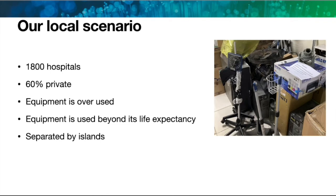It becomes even more important in our setting when we take the local scenario into account. Presently, we have 1,800 hospitals, 60% of them are private, and we have a ratio of 1 hospital bed per 1,000 population. With these kinds of numbers, we expect that the material will be overused. All the equipment will be overused, and since our purchasing plans are not very well thought of, the equipment is often used beyond its life expectancy. Additionally, support for these devices when they break down presents some geographic challenges.